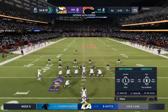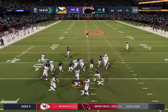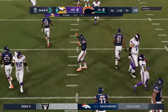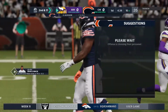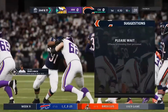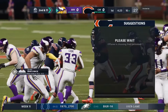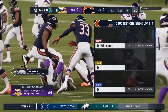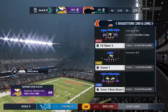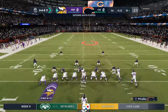So from the 17 now, here's a first and 10. The first carry now for Dalvin Cook, and he is met quickly in the backfield. Down he goes, folded like a lawn chair. He'll lose a yard there, and it's second and 11. Brings up second and 11 at the 16-yard line.